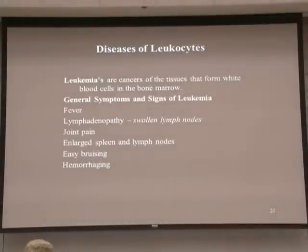So leukemia is, as I said, a cancer of the tissues that form blood cells, white blood cells and red blood cells. And generally, in a cross-range view of leukemias, what we would see is a fever. The patient would have a fever. They would have swollen lymph nodes, which would be one key. Which is why when you go to the doctor, they're always feeling your neck and your armpit, your groin, and other areas for lymph nodes. Sometimes joint pain is involved in it.